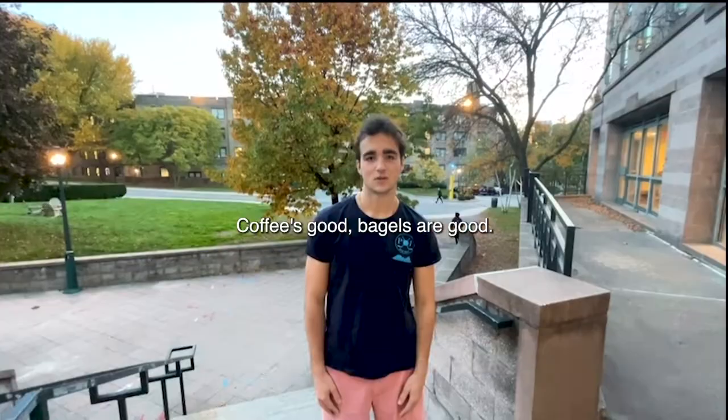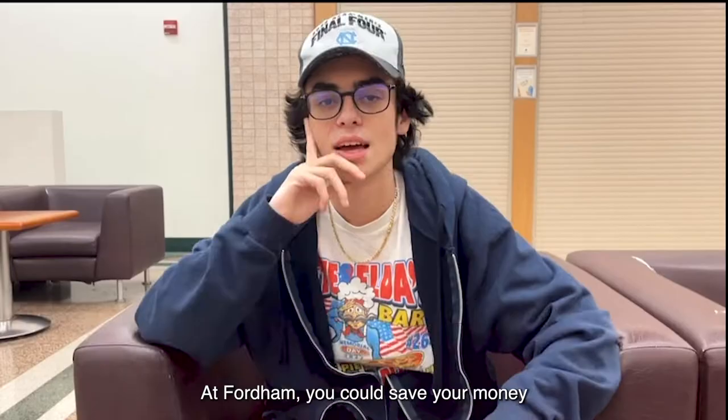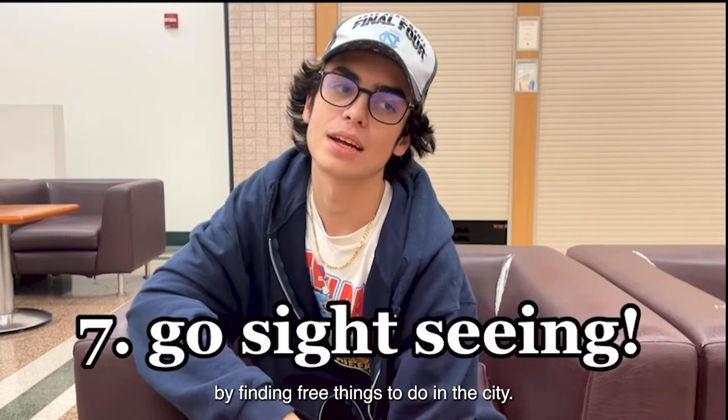One way that I save money at Fordham is by walking instead of using Uber everywhere. At Fordham, you could save your money by finding free things to do in the city, like Central Park.